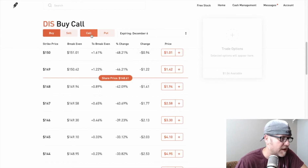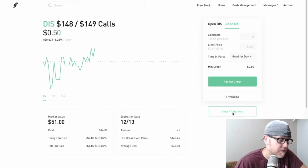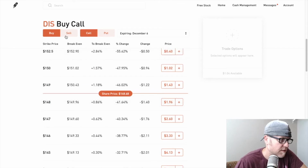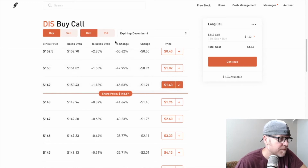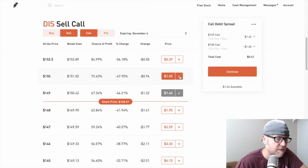So if we wanted to buy a Disney call, this would cost us $143 just to buy the $149 call. But what we did was we bought a debit spread, and it only cost us $46. So to set up a debit spread, what you do is you buy the call you want, and then you sell the one a little further out of the money.